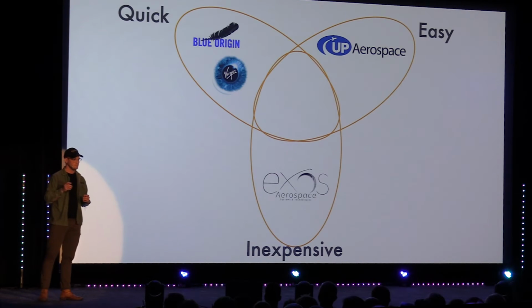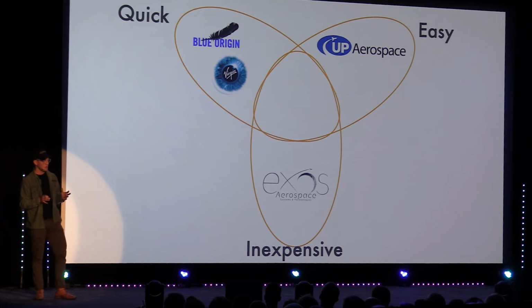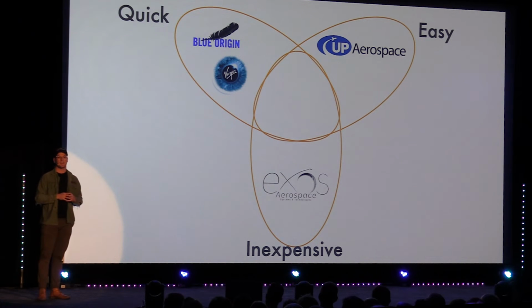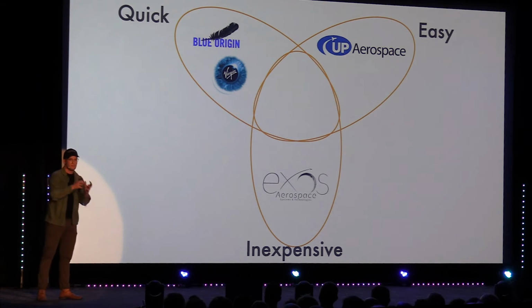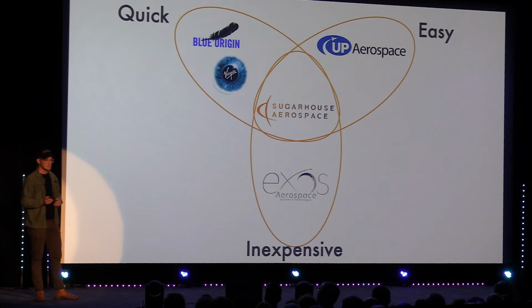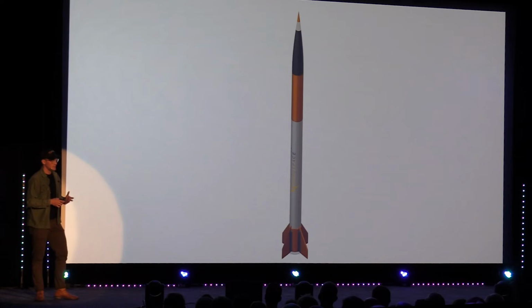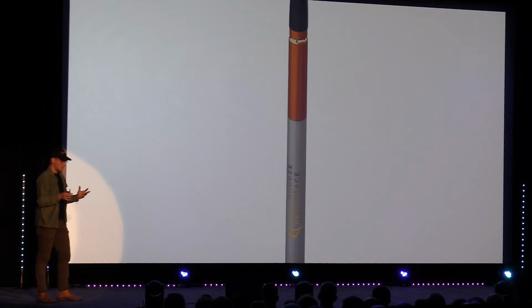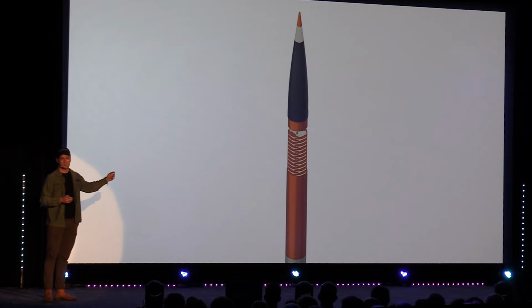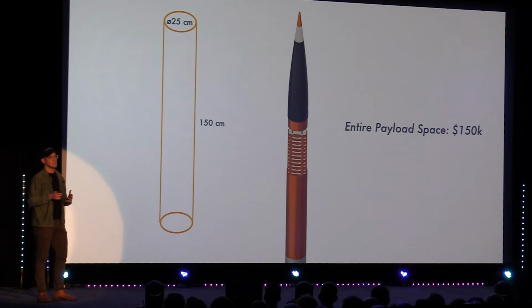Now, right now there are 4 main competitors in the suborbital market. You may recognize some of them, and they're all very strong in their specific areas. But none of them are combined to be both quick, easy to work with, and inexpensive. So I'd like to introduce you to SUGARHOUSE Aerospace, and specifically SUGARHOUSE 1, our launch vehicle. So previously, like I was saying, it cost $350,000 to launch a rocket like this. With us, it's only $150,000.